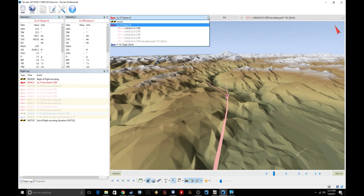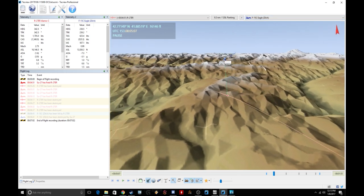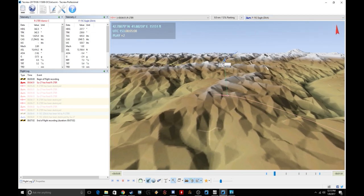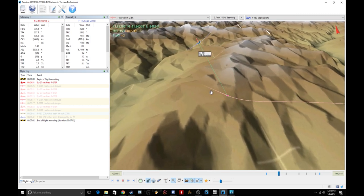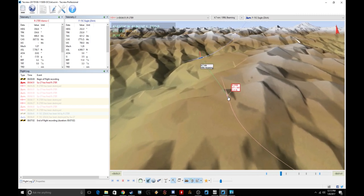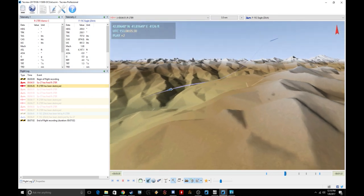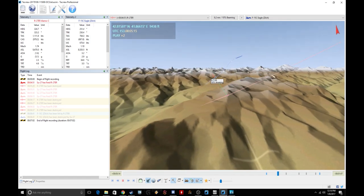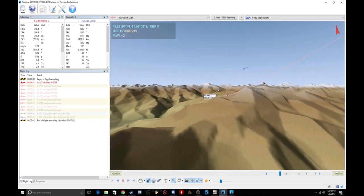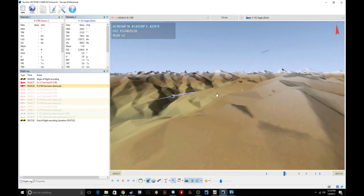Missile number one, let's follow that. It looks like either it ran out of energy here or decided it wanted to chase that particular countermeasure. Or maybe it hit the ground. You know what, let's back up a little bit. Hard to say. It looks like it may have hit that mountaintop there.